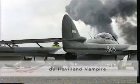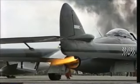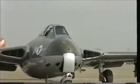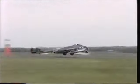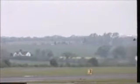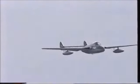The de Havilland Vampire was Britain's second jet fighter, entering service in 1946. It was built in fighter, fighter bomber, night fighter, and training variants, the last examples being withdrawn as late as 1969. With a top speed of 548 miles an hour, the Vampire was popular among both air and ground crews, being a good aerobatic aircraft, easy to fly, and easy to maintain.